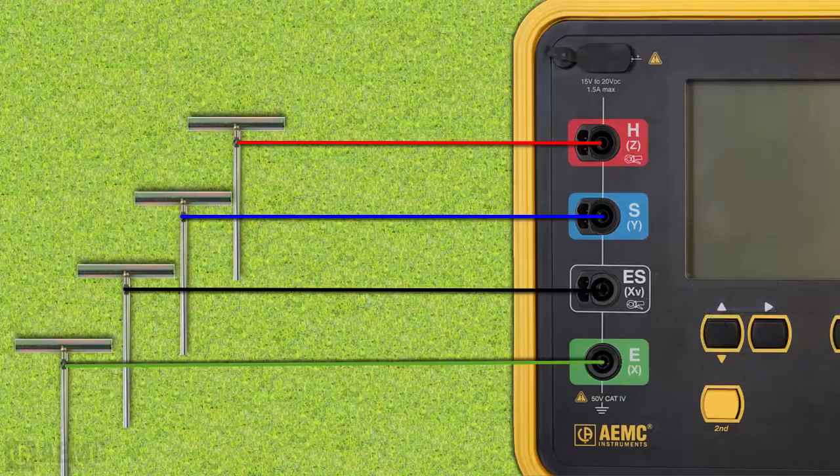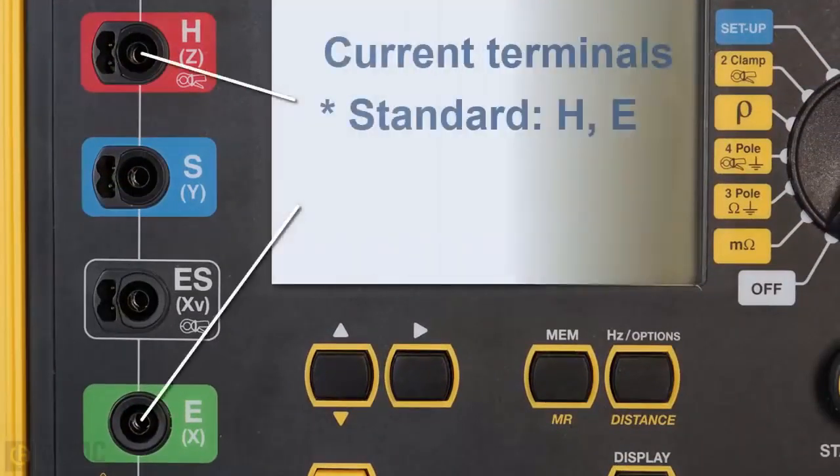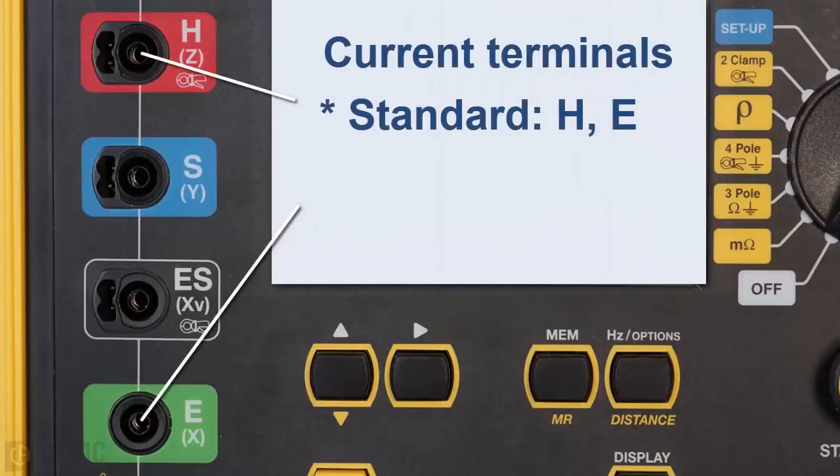Let's pause a moment to discuss how these terminals are labeled. According to international standards, the current terminals are called H and E. Some manufacturers label these terminals Z and X, while others use C1 and C2.